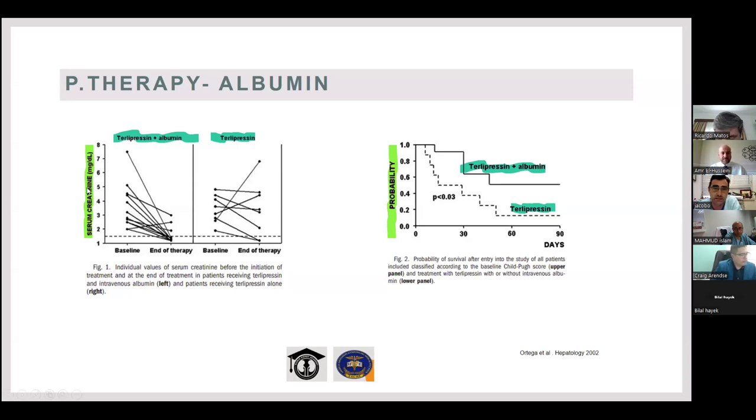and when they compare it with terlipressin alone, you can see here on the left that the serum creatinine decreases much faster and better than in the terlipressin-only arm. When we look at the probability of survival, again we have terlipressin plus albumin against terlipressin. As you can see here, the probability of survival is much better.